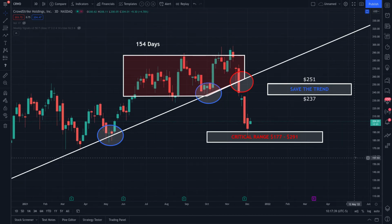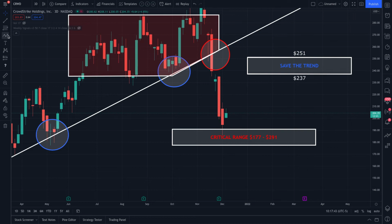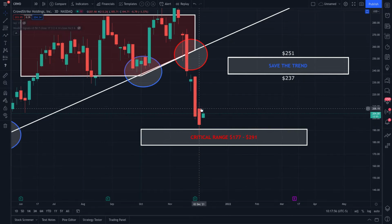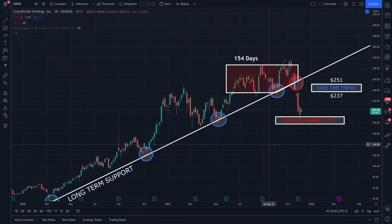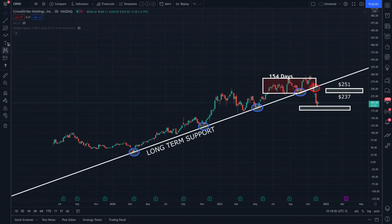Now, what you want to look for is weekly and 3-day candles to close above a minimum of this lower line down here, $177. Because if it fails to hold this line, then the uptrend is probably going to be jeopardized in the short term, believe it or not. Although it's pretty obvious that the long-term ascending line of financial support is compromised. So if you're long-term investing, it appears that this entire market wants to take a shift, but it's too early to call.